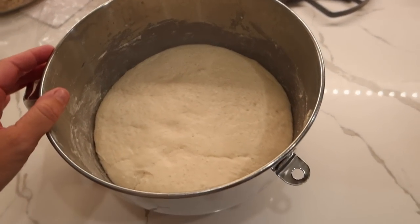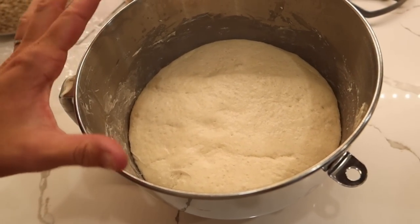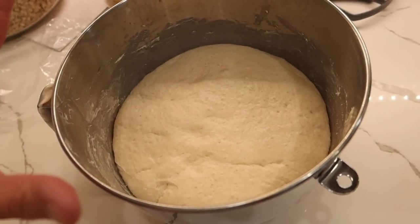Okay, so I'm getting ready to roll out my bread dough. This is the cinnamon brown sugar swirl bread, sourdough. I'm gonna roll it out and then I'm gonna let it proof in the fridge all night and then let it rise in the morning so I can bake it tomorrow.